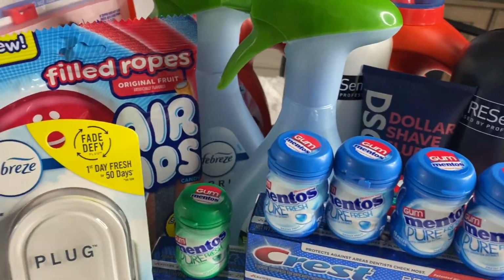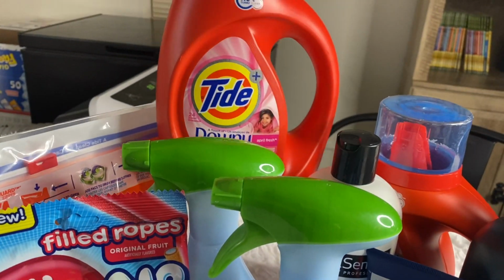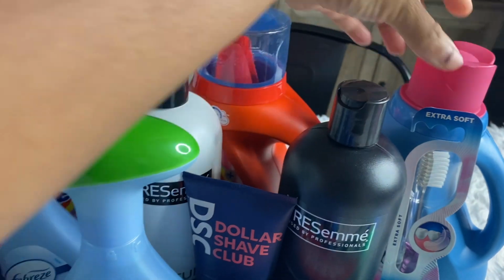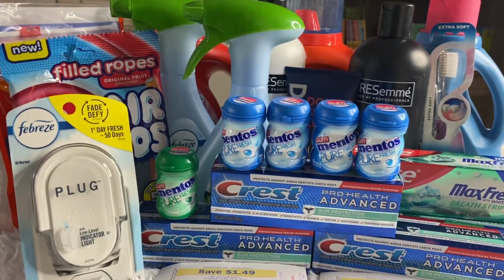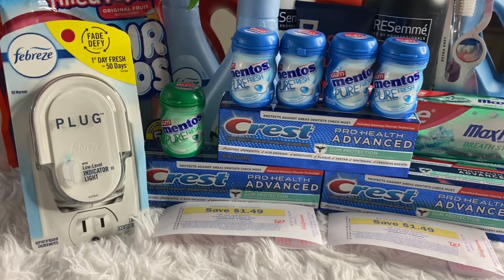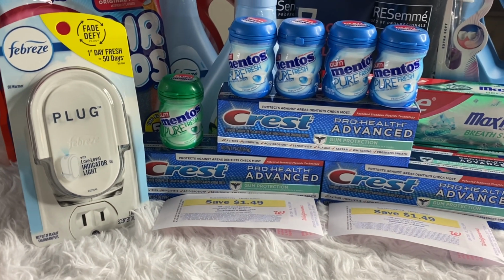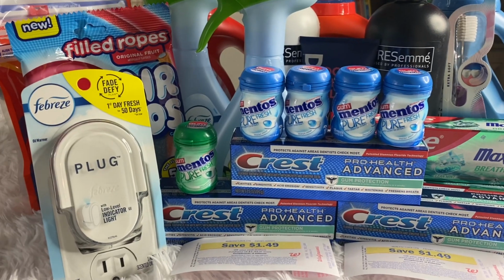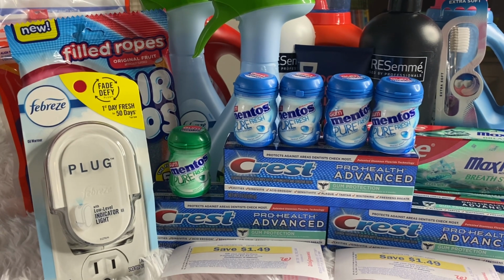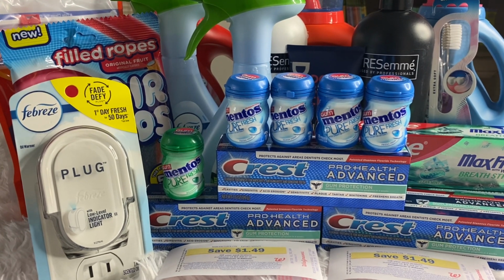And then with the Tide products, I went ahead and I grabbed a Tide Pod, 2 of the Downy Tide liquids, and then I grabbed 1 of the Downy fabric softeners. So with the Tide products this week, they are priced at $4.49, and the deal is when you buy 3, you will get 1 free. So what you're going to want to do is purchase 3. So I purchased the Tide Pod because I went to the PG Good Everyday website and printed off a $2 coupon. I also printed off a $2 coupon for the Tide liquid.